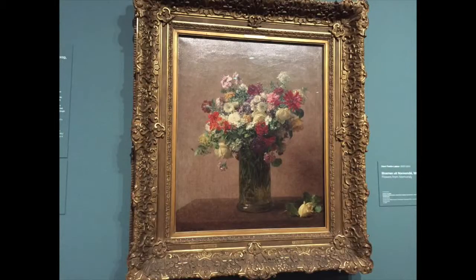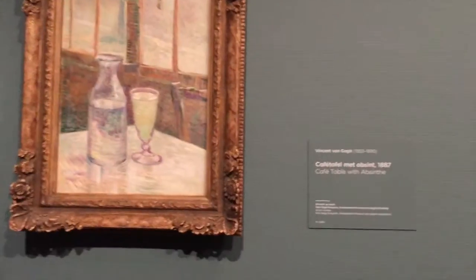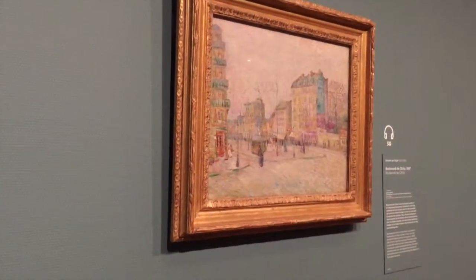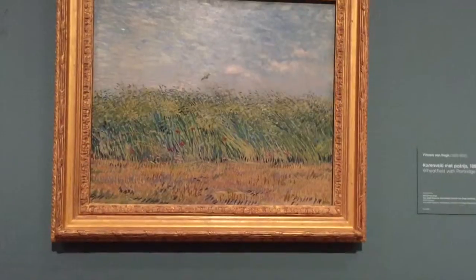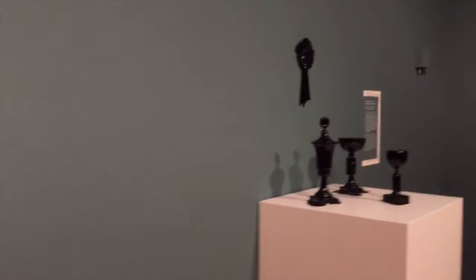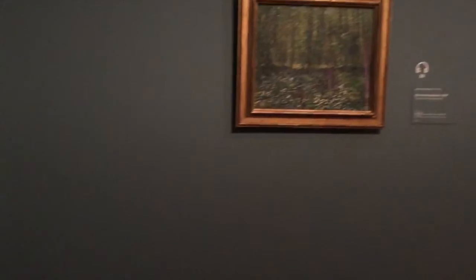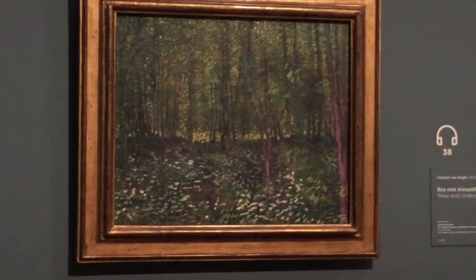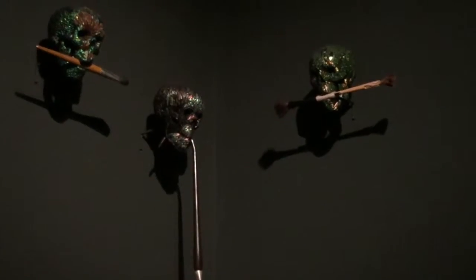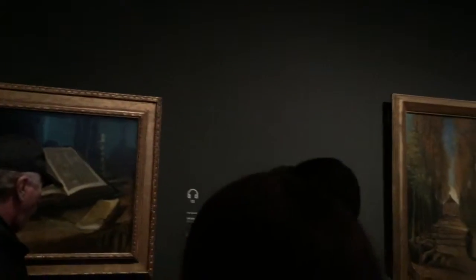So here's more examples of his work. Sometimes the paintings were not his, they were friends of his, so you had to really look. This is one of his. And also, they said that the colors that you see in his paintings now are not the colors that he painted with because of the chemical composition of the oils. Apparently, they didn't stay as true as other oils. But he definitely had an interesting style. And these were skulls with paintbrushes in their mouths, and I'm not sure what they were doing there either, but they were interesting looking.